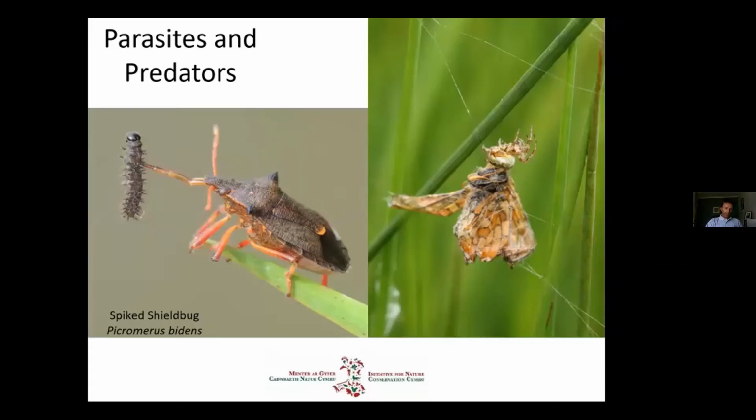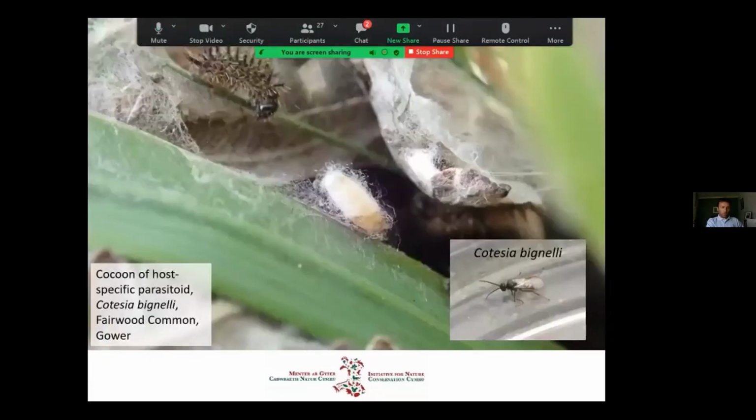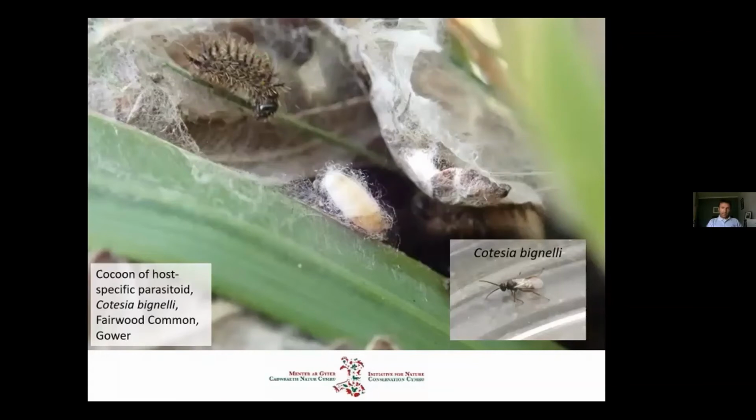But one of the most important causes of death for Marsh Fritillaries is this tiny little parasitic wasp, which has a bit of a ridiculous name, frankly, Cotesia bignelli, which doesn't have a common name. It's one of two Cotesia species of parasitic wasp, the other one being Cotesia melitaearum, however you want to pronounce it. They're tiny little parasitoids. Parasitoids are parasites that kill their host. So the Cotesia bignelli, which is the one we're interested in, its only host is Marsh Fritillaries. So as you can imagine, it's even rarer than the butterfly itself.